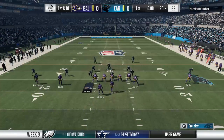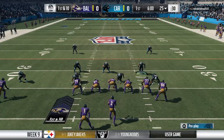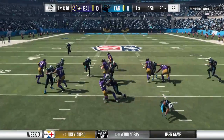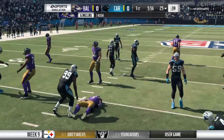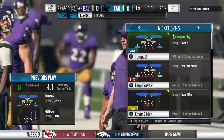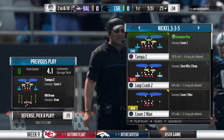Looking to jam the receivers at the line here. Press coverage look defensively. All right, here we go. And this defense feeling the encouragement. They stop him at the line of scrimmage on the first play of the afternoon. Call it no gain on the play, and it'll be second down.